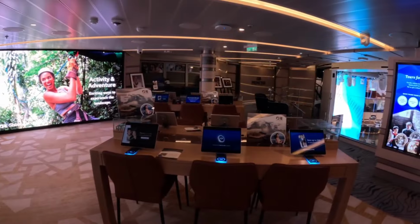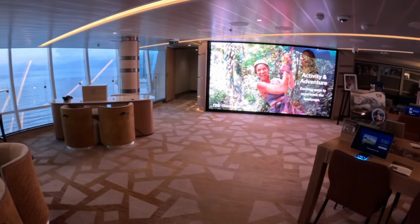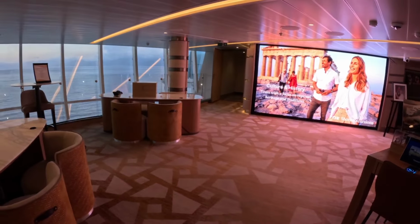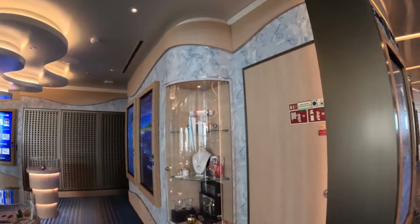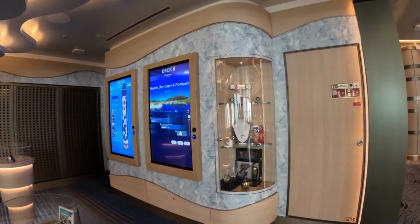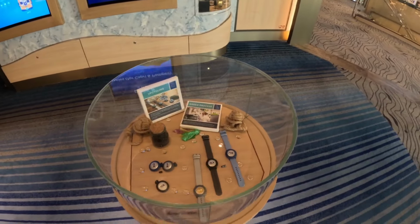Princess Go is located on deck 9 around the piazza. Here you've got the Photoshop and Shore Excursions team, handy if you've forgotten a memory card or you want to discuss what trips you can go on. Oceanfront is the place you can buy any medallion accessories, whether you want a necklace or a watch. This is the place you can get that from.